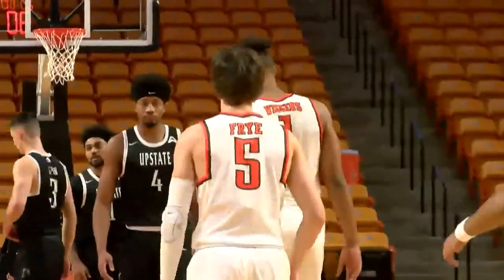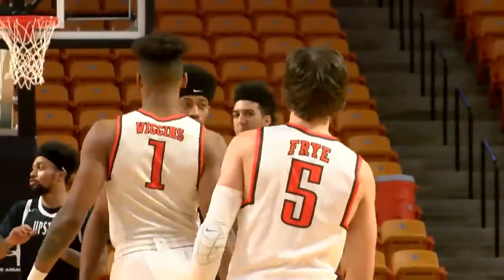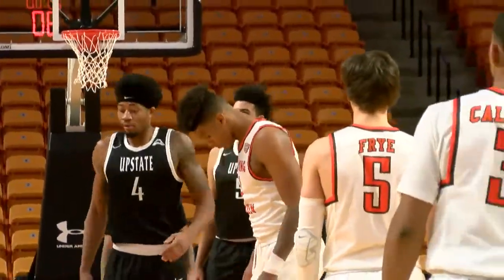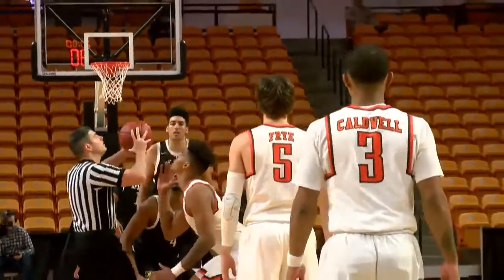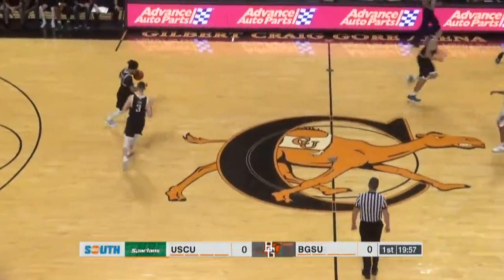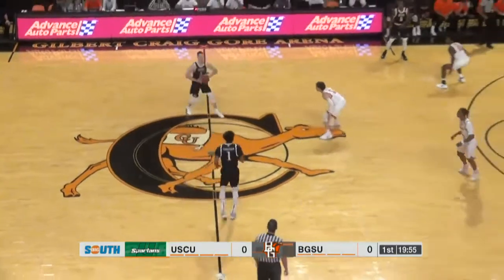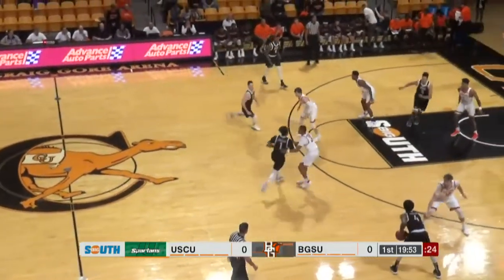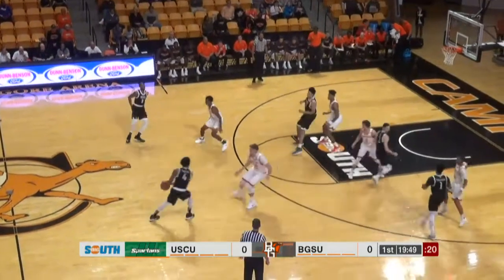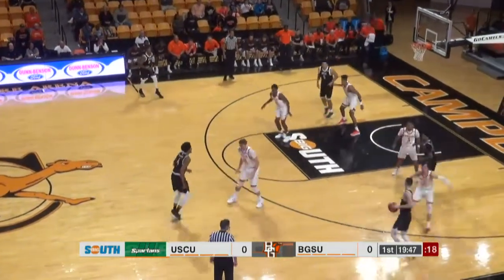Thank you for joining us on the Big South Network as we are ready to go from Campbell University, just about 40 minutes to the south of Raleigh in North Carolina. USC Upstate is in the black uniforms. Bowling Green is the home team, and they are in the white with the orange and brown trim.